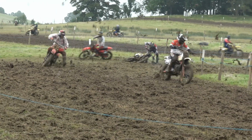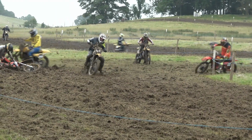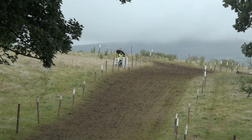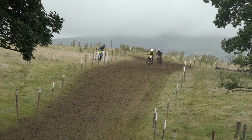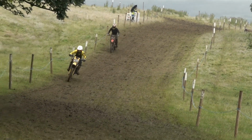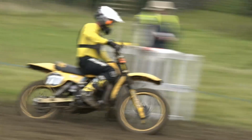Another rider hit the deck there going into the turn, but there's another rider down. As I said, a very tricky part of the track there. That was number 161 who dropped their bike there. That was Joseph Dent. But you can see that these two have already opened up a substantial gap on the rest of the pack.